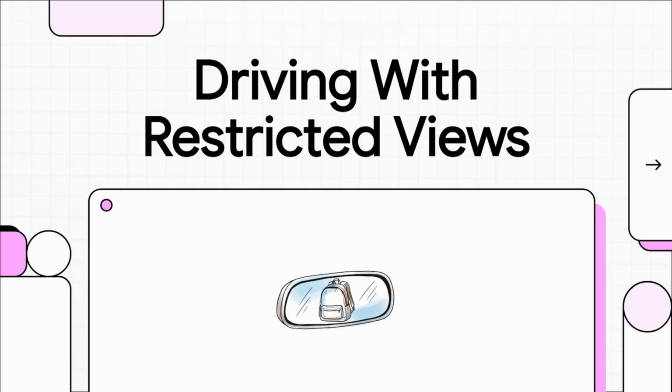Let's talk about something that we all deal with every single time we get behind the wheel, but maybe don't think about enough: restricted views. What if I told you that a jacket you tossed on the back seat, or even just the way your car is built, could be hiding an entire vehicle from you? It sounds crazy, right? Well, today we're going to dive deep into this. It's one of the most critical and honestly, most overlooked parts of staying safe on the road.